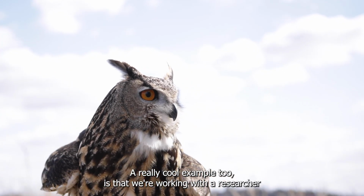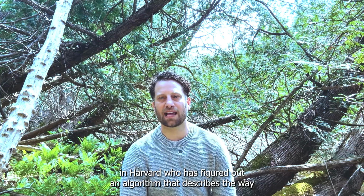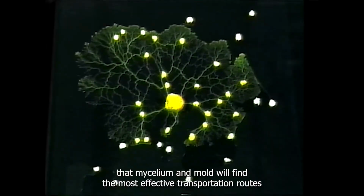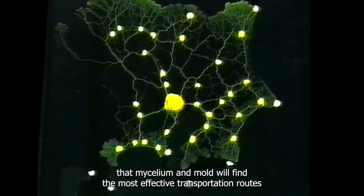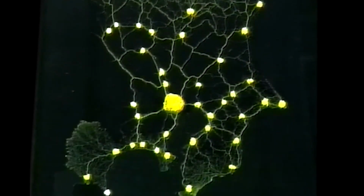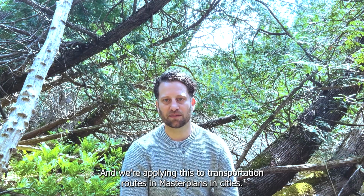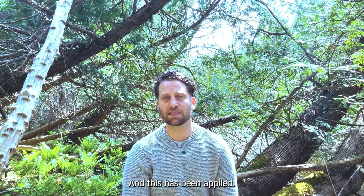A really cool example too is that we're working with a researcher at Harvard who has figured out an algorithm that describes the way that mycelium and mold will find the most effective transportation routes to different sources, whether it's food sources or trees or whatever it is. And we're applying this to transportation routes in master plans and cities. What's the most effective way to get from point A to point B? And this has been applied.